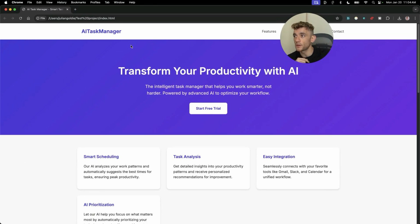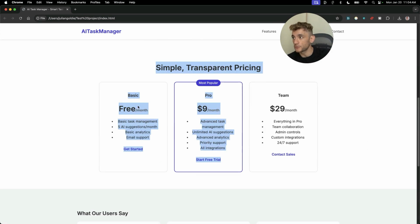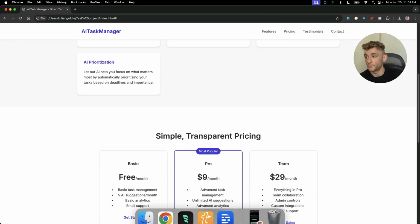And then if we open this up, we've got the website ready to go. Like you can see right here, the task manager is built. It's even added some testimonials in there, some information about the product, and it hosted it locally so that we could preview it. Right, super powerful stuff.